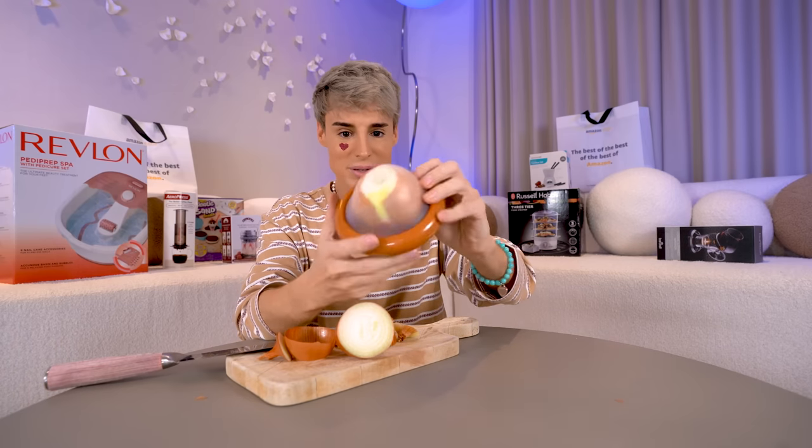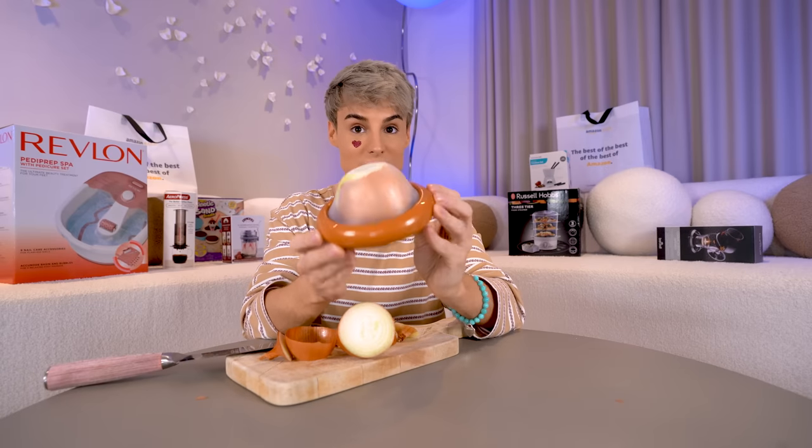No, this works. I feel like this is truly the limit. This is not bursting. I honestly think you could literally get the biggest onion you can think of. I think this works regardless. This is a solid 4.5 out of 5.